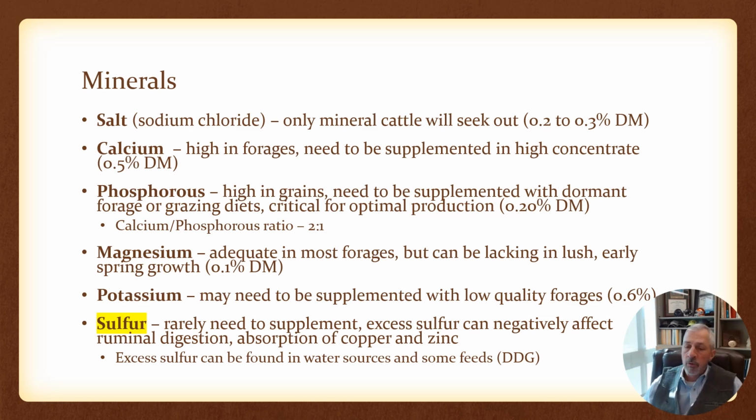Sulfur, really don't normally need to supplement sulfur, but I bring it up and I mentioned it with the water, is that when it's in excess, it can negatively affect ruminal digestion, and also the absorption of very critical trace minerals, both copper and zinc. So we want to be aware of that. Make sure you test your water, and then some feeds are fairly high in sulfur, like DDG, which is not in and of itself an issue. But if you couple that with high sulfur in the water and some other problems, you just want to be aware of your sulfur level and not get too high.